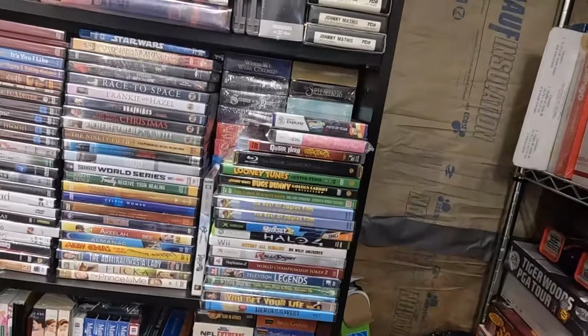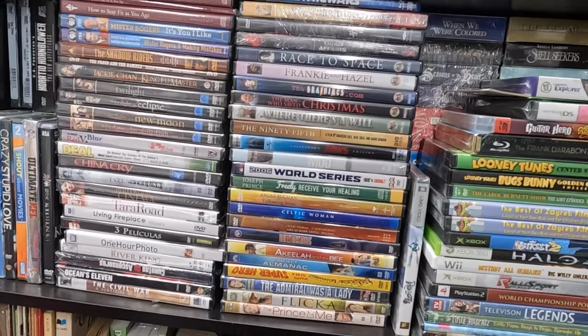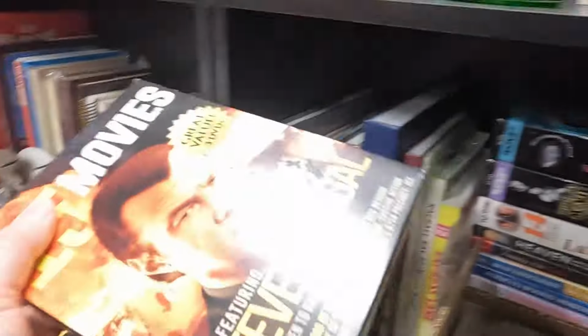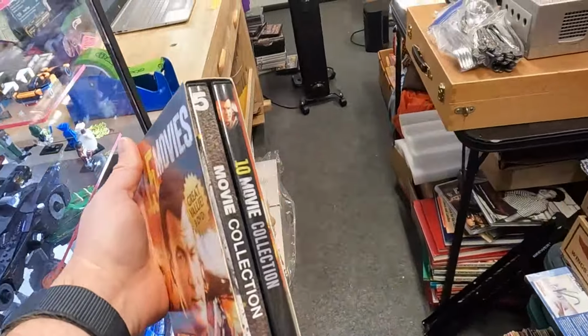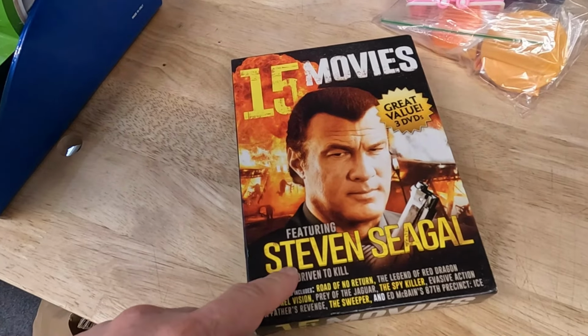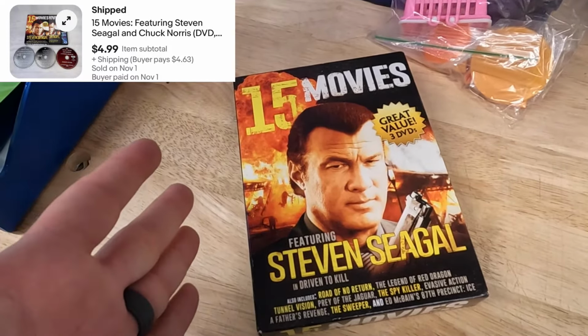The other one's a DVD. Let me grab it. We're heading down there. We're looking for a collection with Chuck Norris and Steven Seagal movies. I think it's down here by these Hot Wheels cars. Yeah, here it is. 15 movies. Steven Seagal on one side, Chuck Norris on the other. It's one of these movie collection sets. And I'm pretty sure these DVDs were donated. So thank you so much, Terry and Karen. These sold for $4.99 plus shipping.